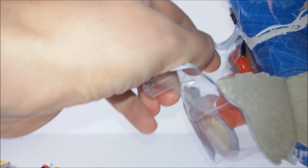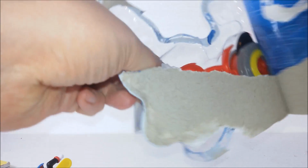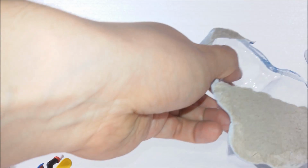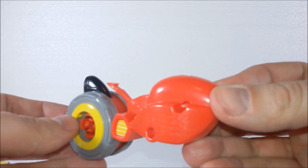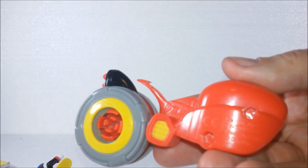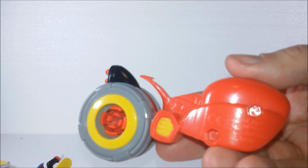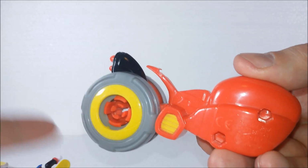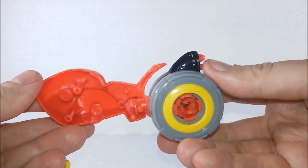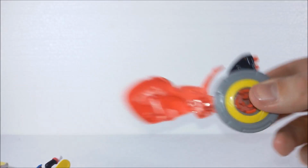Put it aside. Get his weapon, which is his mighty shield, like Captain America. I'll show it in a minute. And the first portion of the bike. Okay, throw that away. This is the first portion of the Transformer bike. Maybe I can focus a little bit better. There you go. Okay, 3 spinning wheels, and there's not much more to say aside from some pegs to build the entire toy when we have all the components.